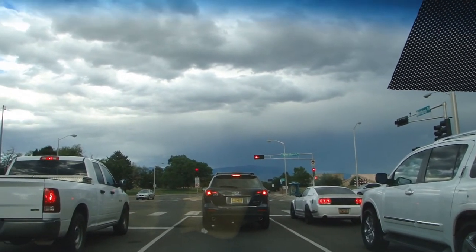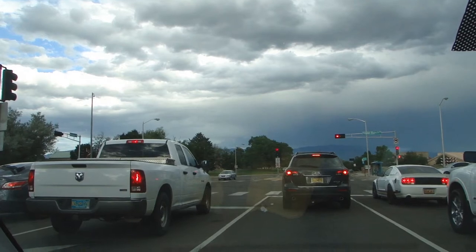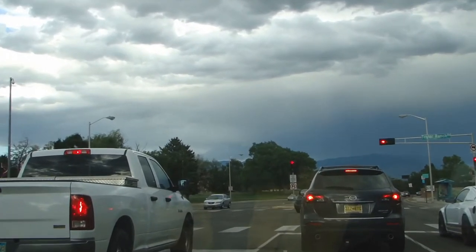Looks like we're on our way to the gig. Playing at Stoneface Tavern tonight. Looks like we might have some rain this evening. That rain cloud right there, that's about where the club is.